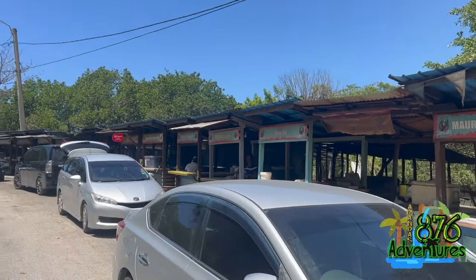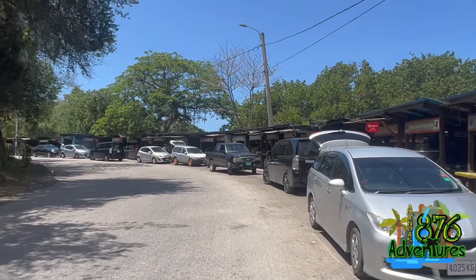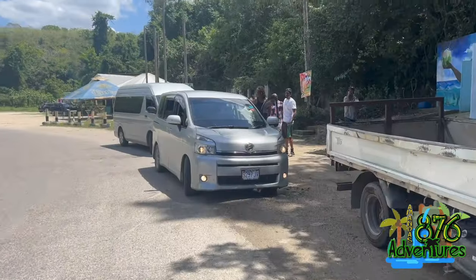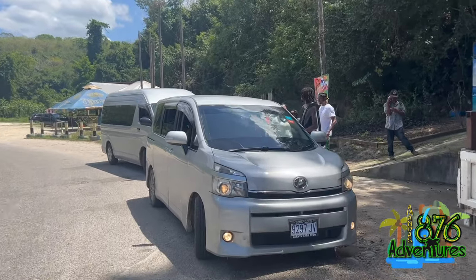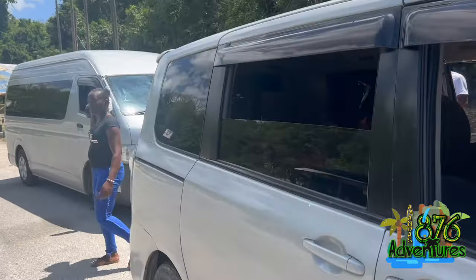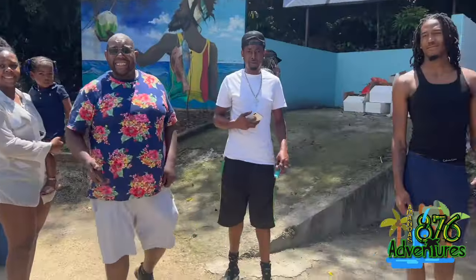So right here, what you're seeing right now, this is called Border. This is where you can go and get some awesome, authentic Jamaican fish and seafood, right? So we went, parked up with everybody, went across the road and decided to get some food. The person I usually go to is Cooley Man. I'm going to let him introduce himself.